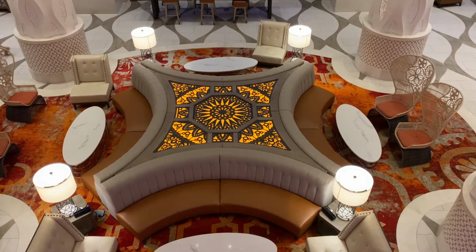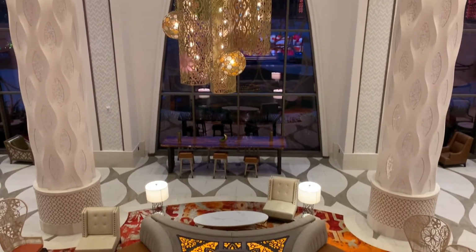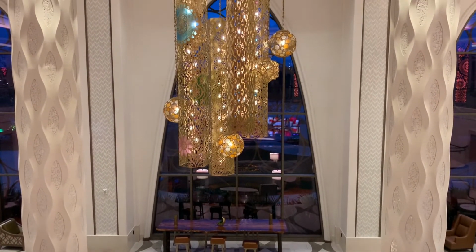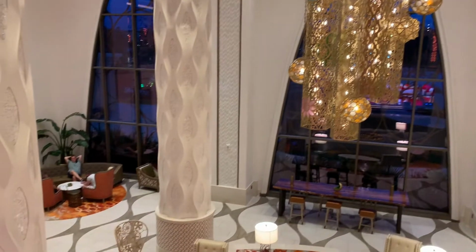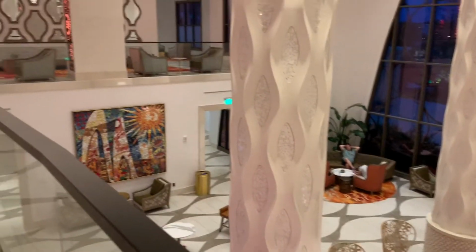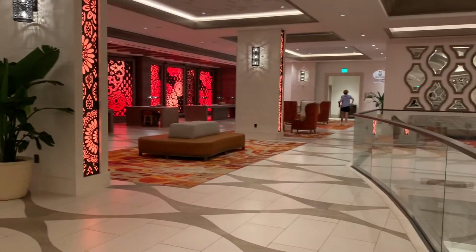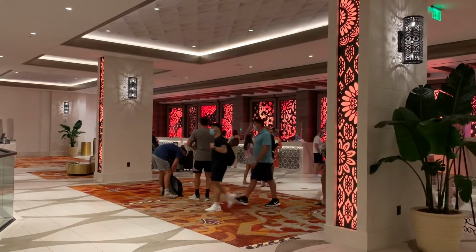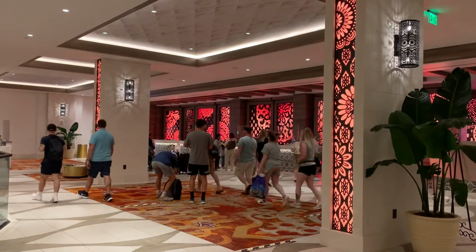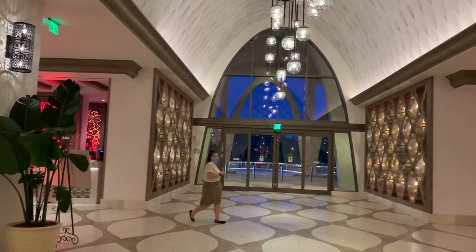Here's just another angle. Look at the hidden Mickeys in the side of there. And then they do have this chandelier that has hidden Mickeys in it also, inside those little orbs right there. There's just another angle of the downstairs. And then over here is the lobby itself. They have lots of tables where you can do some work if you need to. Here's the main check-in right here, and that's the front desk. They do have hidden Mickeys behind the desk also, so make sure you're looking while you're checking in. And then they have the main doors right there.